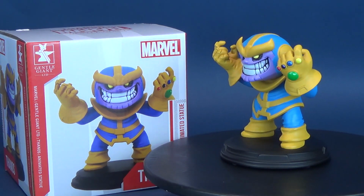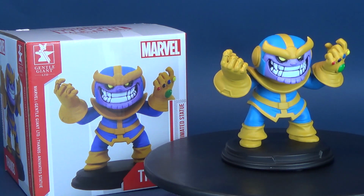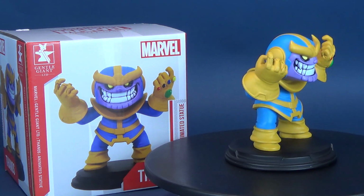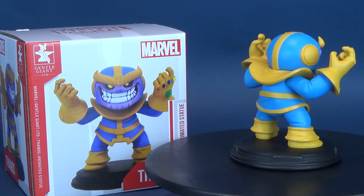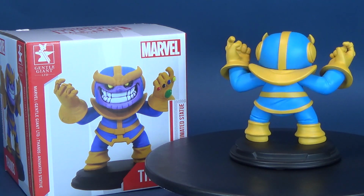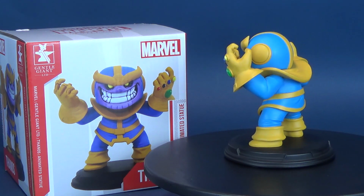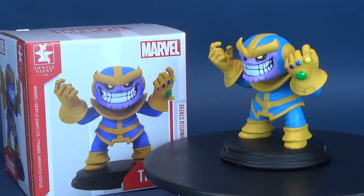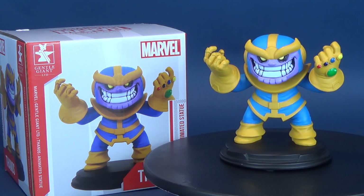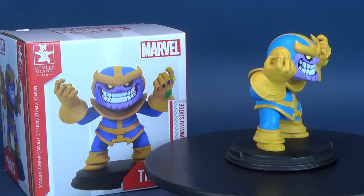Gentle Giant has produced several of these animated Marvel statues, cute little representations of the heroes and villains that make up the Marvel Universe. I would really encourage you guys, if you have a little bit of time to spare, maybe even after this review, do a little bit of Google searching on your part and look up the Gentle Giant animated Marvel statues. You'll see what I mean, how fun these pieces are. I think not only do they look like cute little representations of these characters, but it almost seems like they pull exactly what I think an animated version of these characters could be doing.